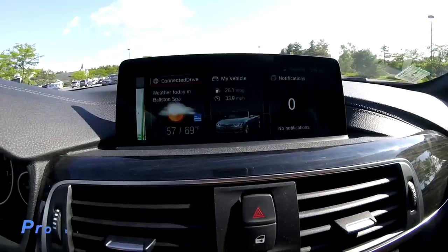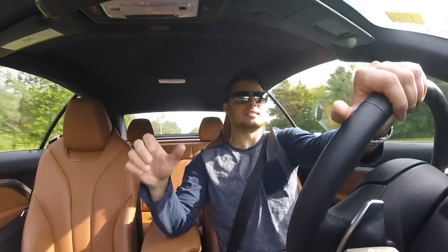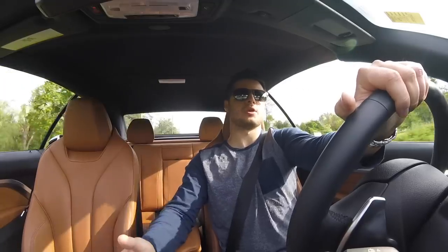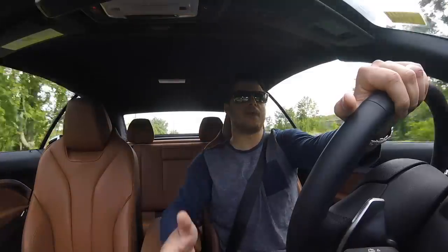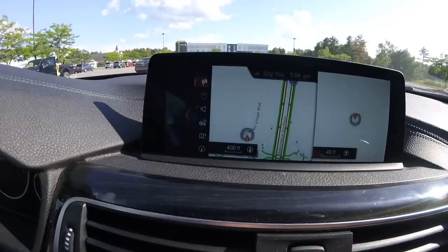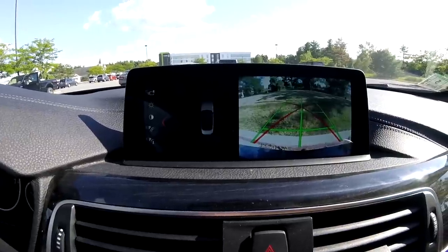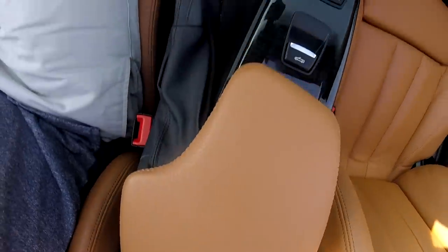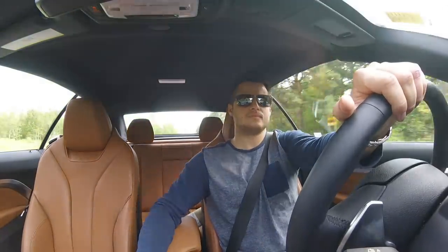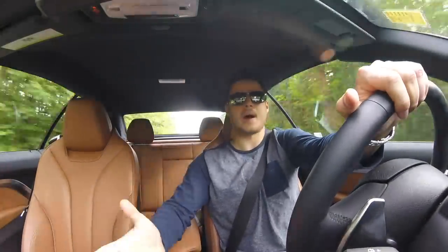Reason number five, iDrive. The new iDrive system in all of the BMWs is truly amazing. It is so much better than the previous system, like what I have in my X5. It looks better, it functions better. I mean, it's quick, it's responsive. You have the touchscreen capability if you want it. I don't care for it. I like the scroll wheel, but you do have that. And the iDrive system comes with Apple CarPlay.